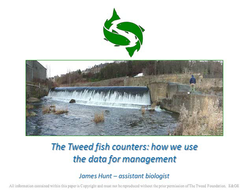This presentation was first given back in February 2014 to a range of different people, the manufacturers of the Tweed fish counters, Vaki from Iceland, members of ACE and other interested parties who wanted to know more about fish counters and how we use the data.